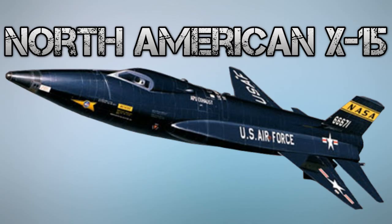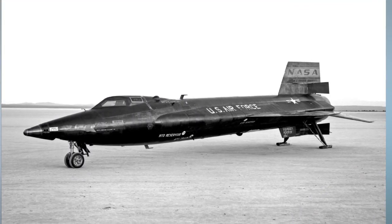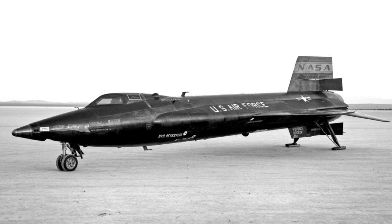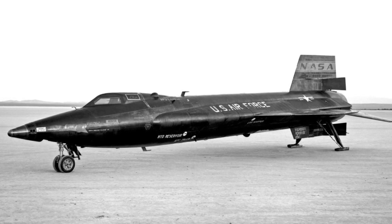The North American X15. For our number 1 fastest aircraft in the world, it is the North American X15 experimental plane, which still today holds the record for the fastest manned aircraft. On the 3rd of October 1967, pilot William J. Knight was dropped from a B-52 Stratofortress and flew at a world speed record of 7,200 km per hour, or Mach 6.70 in the X15, which still today has not been broken.